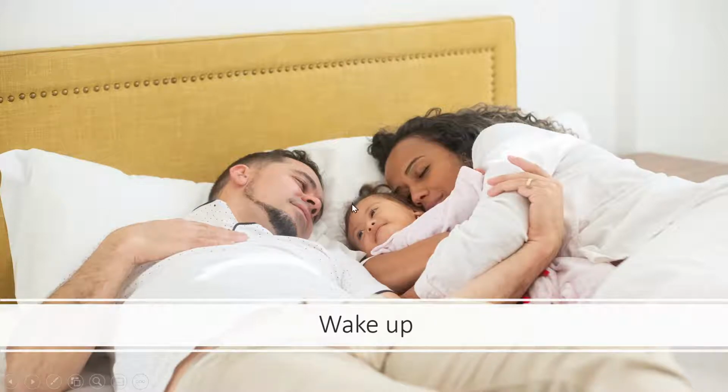After my alarm goes off, I like to wake up really slowly. I spend a little bit of time with my family, like in this picture. You have a mom and a dad and then a little baby girl. And they're spending their weekend just cuddling in bed.